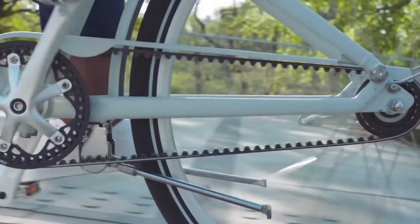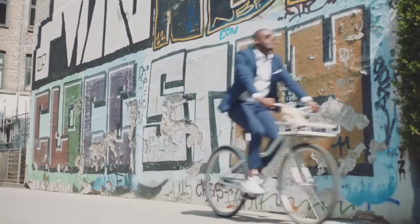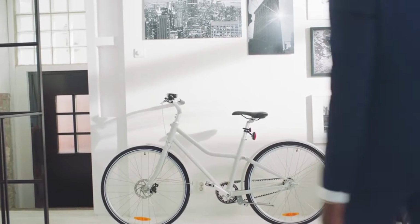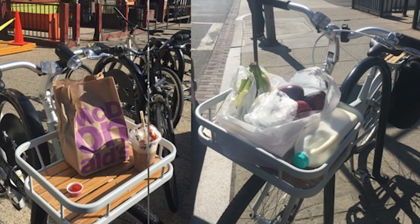Instead of a greasy chain, it uses a belt drive. It has two-speed gears that change automatically. It has a sturdy centre kickstand to hold the bike upright, minimising its footprint in a small apartment and easing rack loading. The front basket works as a dining table or a grocery cart.